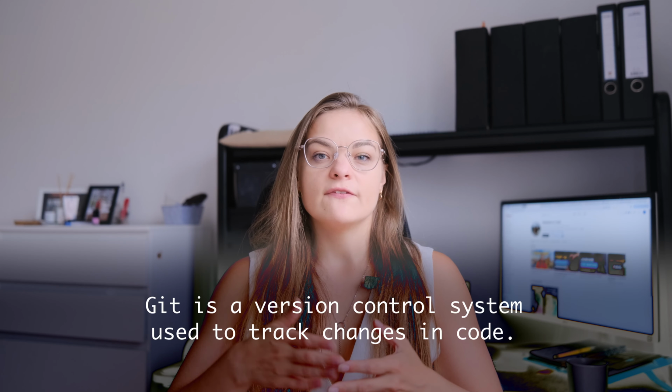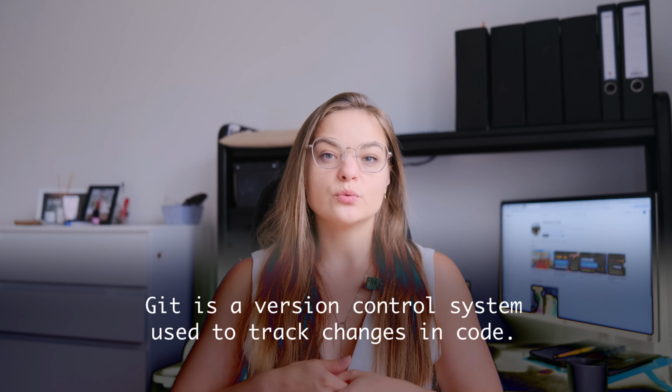Okay, first, Git source control. If you work with a team or work with code that gets pushed to a platform like GitHub and you are not an isolated freelancer, you should know Git, the version control system. And that's exactly what Git is. It is a version control system used to track changes in code.